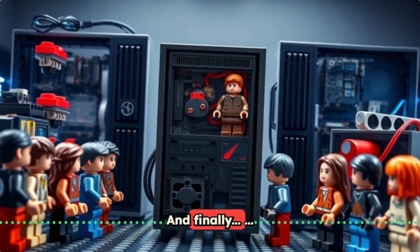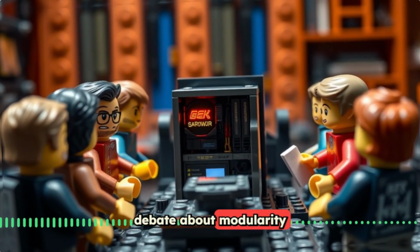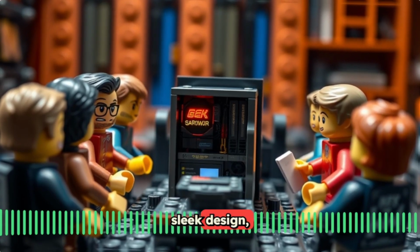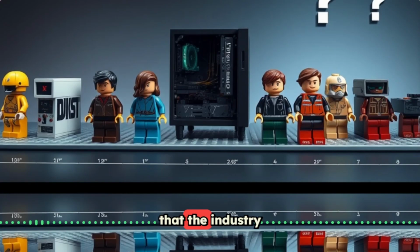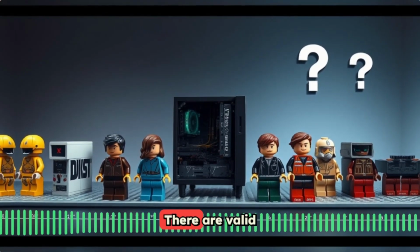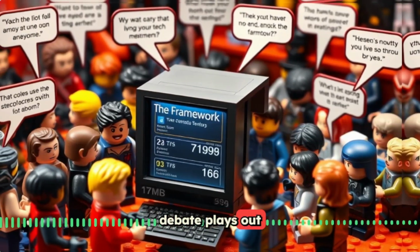Right. And finally, the Framework desktop highlights the ongoing debate about modularity versus integration. In the pursuit of performance and sleek design, are we willing to sacrifice some degree of upgradability? That's a question that the industry and consumers will need to grapple with moving forward. It's a tough one. There are valid arguments on both sides. Absolutely. And it'll be interesting to see how this debate plays out in the years to come.